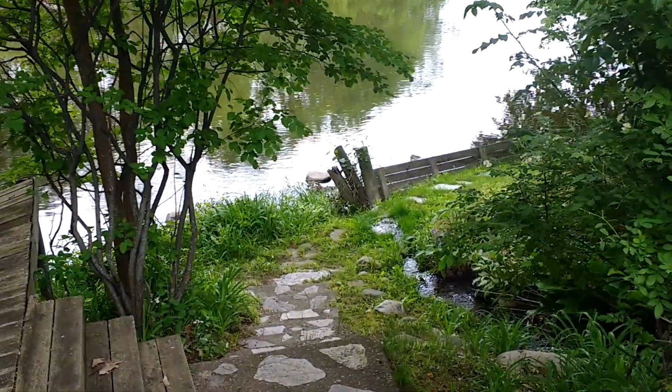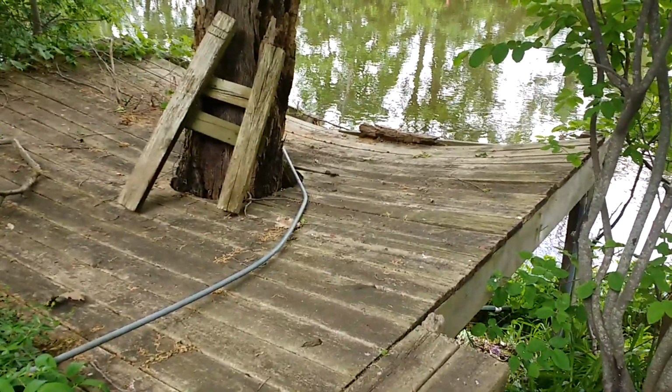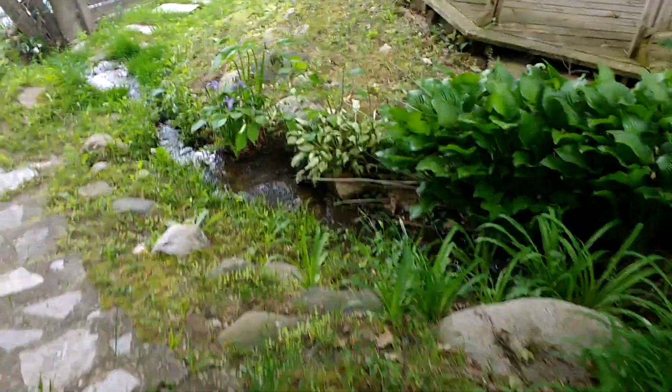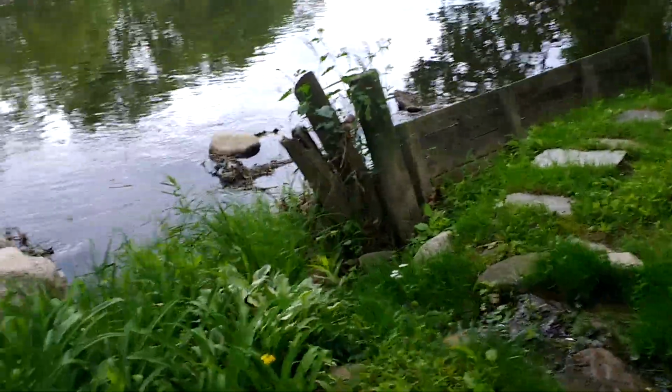Backyard. Wow, beautiful. Little bridge. Oh, how sweet. Look at this. Oh, adorable. A little stone bridge. Don't trust that anymore. That doesn't look too stable there. That looks like it has to be removed. Oh, cute. Oh my gosh, this is just a fairy tale.